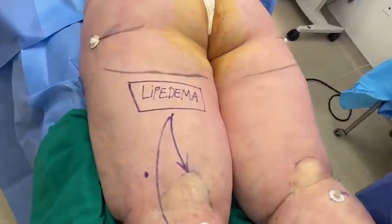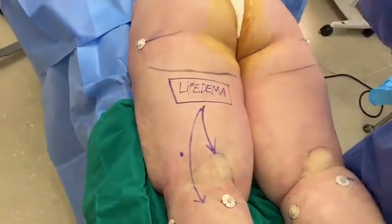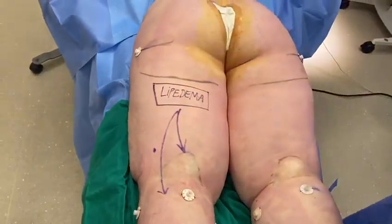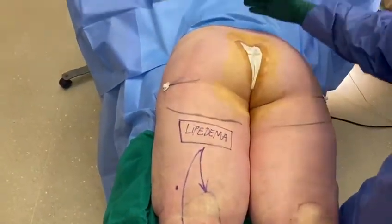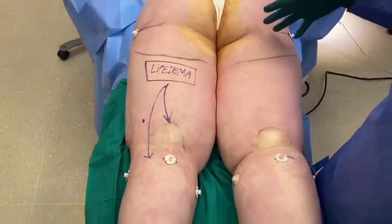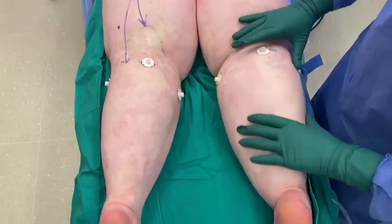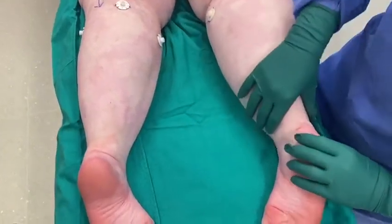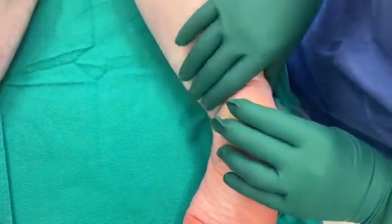I see my patients coming, they have a history with mom, grandma, aunts, sisters, so it's very common. So lipedema is a disproportionate amount of bumpy fat, lumpy fat in the lower extremity. They are usually very narrow-waisted, narrow torso, but again, large lower legs, commonly involving the lower legs all the way to the ankles, where they lose the ankle definition.